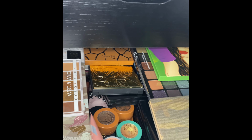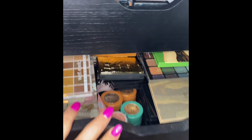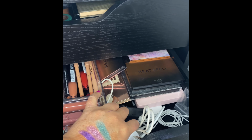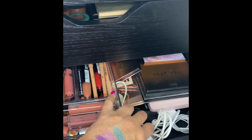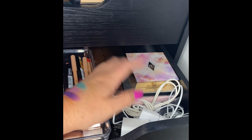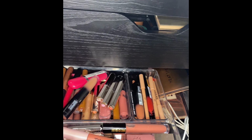I have heard really good things about those, so that gives me like five palettes to try here. I kind of want to pull in a face palette just because I don't feel like I'm getting use out of them. I don't think I'm going to. I'm gonna stick with what I have, really focus on that stuff.